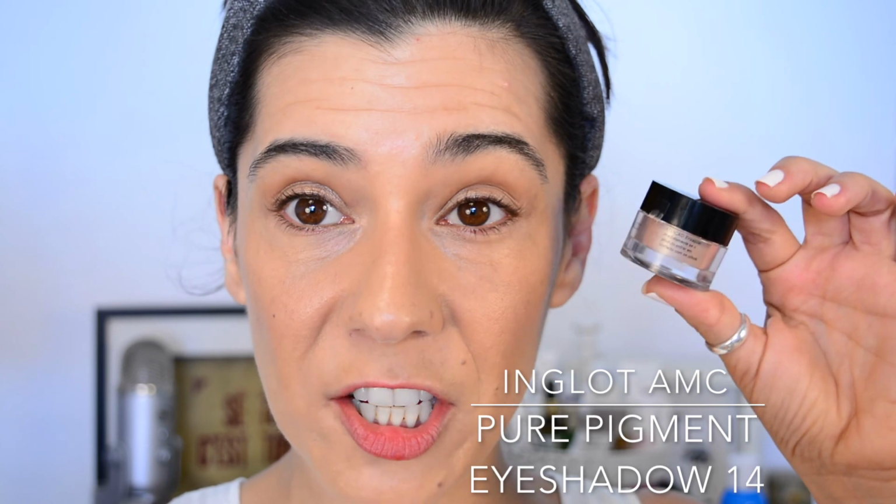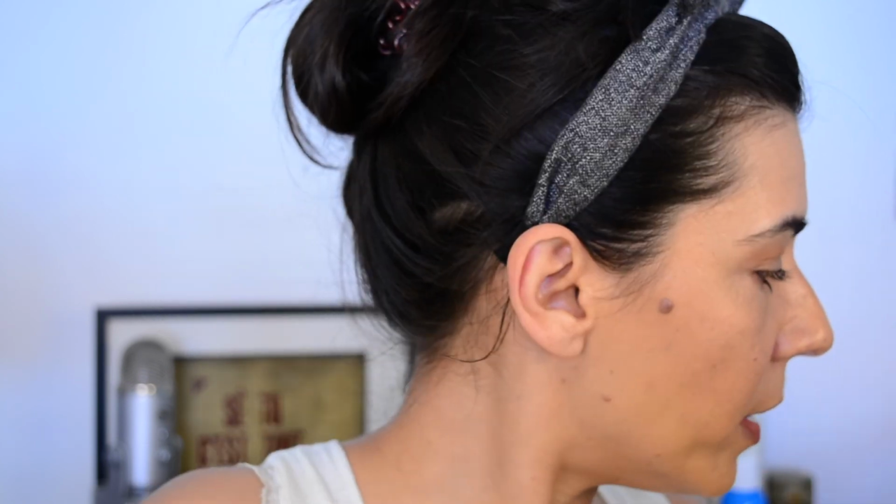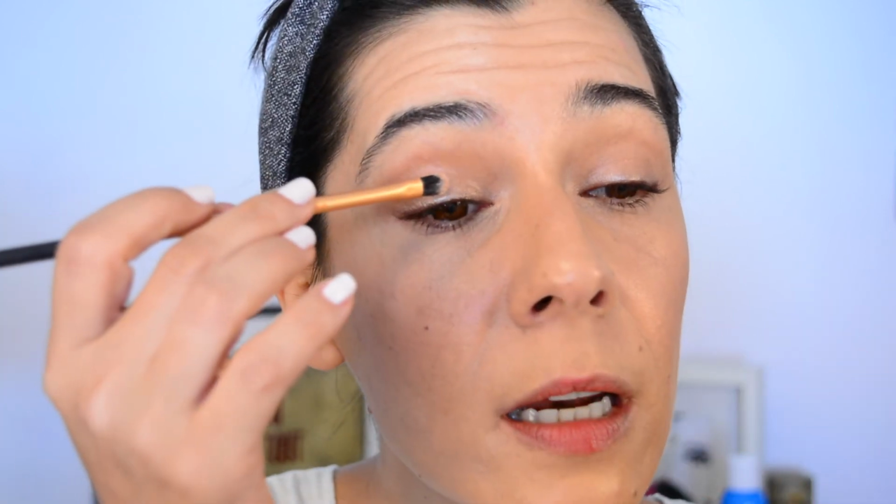So that's basically it. I'm just going to add a little bit of pizzazz. This is the Inglot M.A.C Pure Pigment Eyeshadow. Again, I've mentioned this. This is the color 14. And I'm going to take a small flat brush with it. You can get this wet with M.A.C Fix Plus or whatever, but I just want a bit of shine on the center of the lid, like so. So I'm not gonna go all foiled.